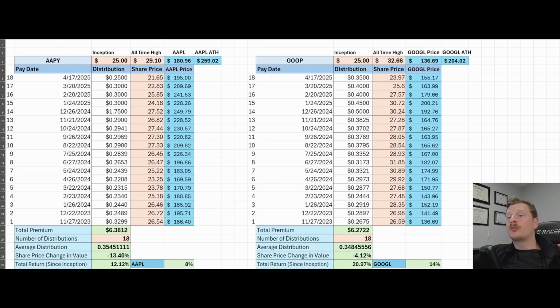All right, guys, the first Kurv fund we're going to talk about for the group 3 payers is AAPY. Inception price was $25 a share. The all-time high appreciated to $29.10. The declaration and distribution payment for April 17th is going to be 25 cents, and the current trading price is $21.65. Now let's go over to the fund holistics and make a determination, good investment or bad investment.